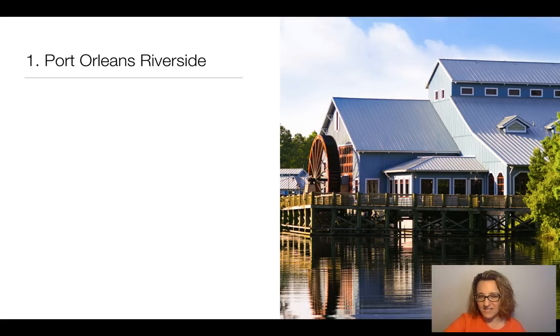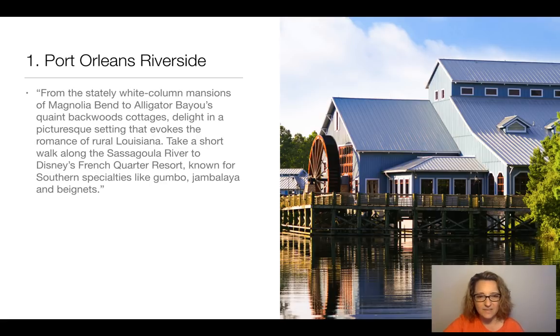And finally, number 1 is Port Orleans Riverside, as you may have guessed. From the stately white column mansions of Magnolia Bend to Alligator Bayou's quaint backwoods cottages, delight in a picturesque setting that evokes the romance of rural Louisiana. Take a short walk along the Sassagoula River to French Quarter Resort, known for southern specialties like gumbo, jambalaya, and beignets. Oh yeah, I didn't mention that when I was talking about French Quarter. They have beignets, which is great snack credit on the dining plan if you would like. So Riverside is bigger and it has more amenities, slightly different theming, but in the same general geographic area.